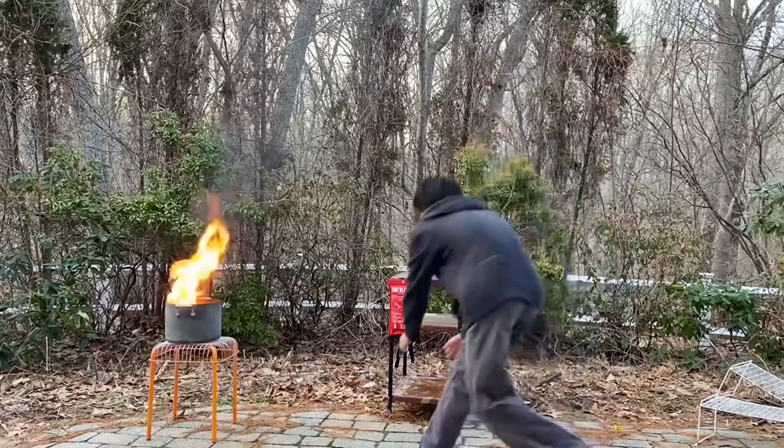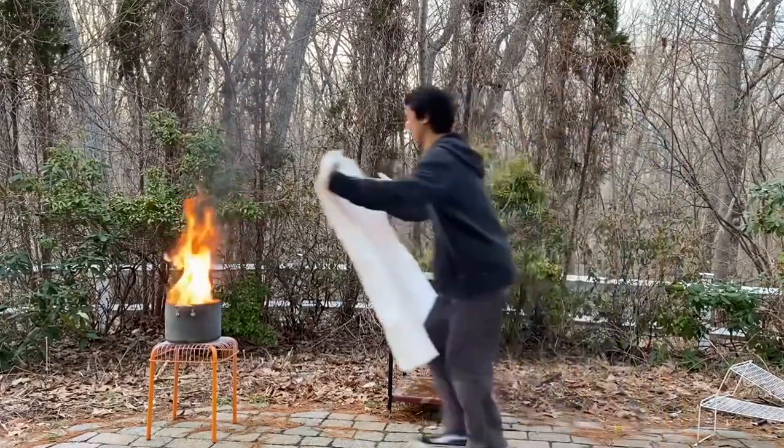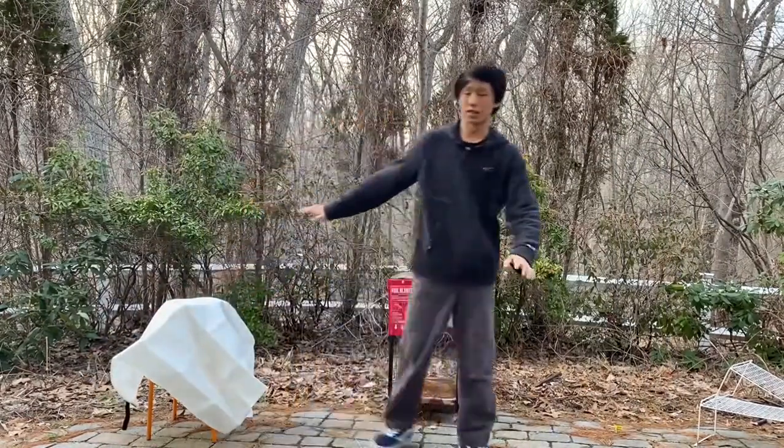It's easy to use. Just pull the fire blanket down, spread it out as much as you can, and carefully toss it over the fire to cover it. Make sure to let it sit like that for a few seconds. Let the blanket cover the fire all the way up. Turning off the cooker stops all sources of heat.